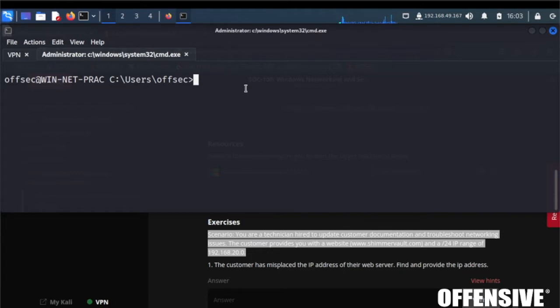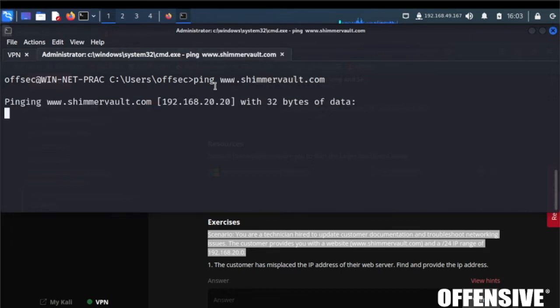Here we are in our environment. You can find these labs in the SOC 100 series. Ping it? Okay, let's try pinging it. Do you want to ping the IP address or www.shimmervault.com? Let's give it a try. That's what I love about these labs, is you can try almost anything. See what works, what doesn't.